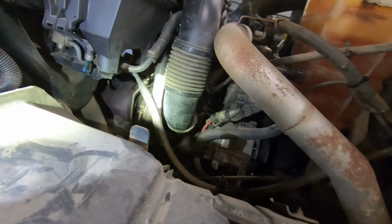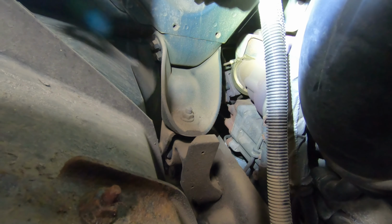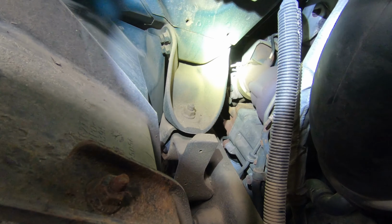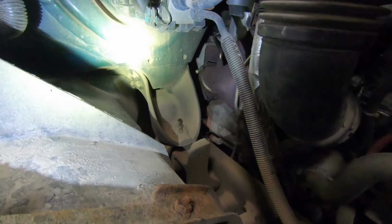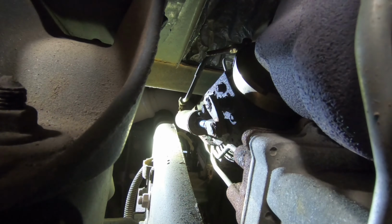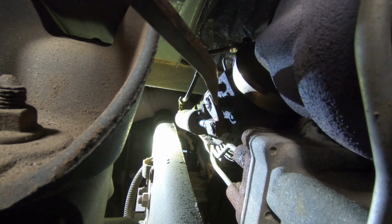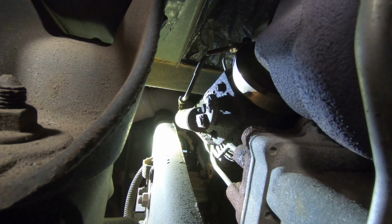So let's see if we can go up here. This light isn't very good for filming things, but that's right there where the light is. That's the clamp that goes into the engine brake. Let's see if I can set you up, and then maybe we can knock it off and see if it changes anything. All right, I can't get a very good light here, but let's see. Here we go.